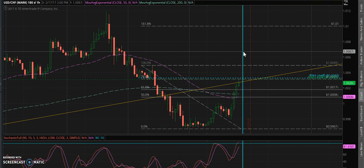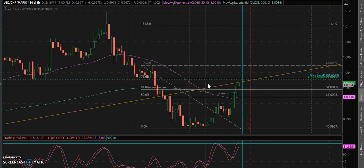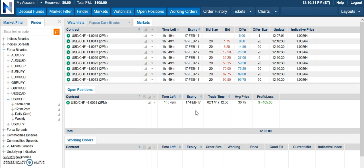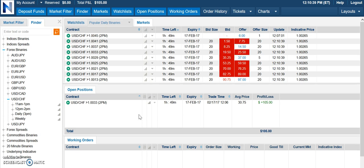You can see here's my expiration, there's my strike. So that's why I entered. Currently sitting just around $95 profit. It's 20 contracts I have on, so I am going to pause the video and update once we get a little bit more movement.